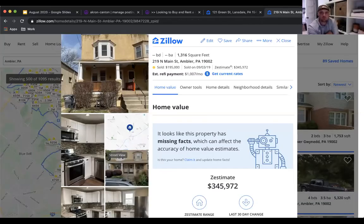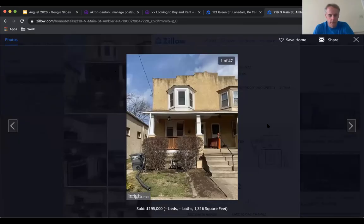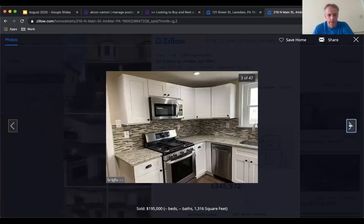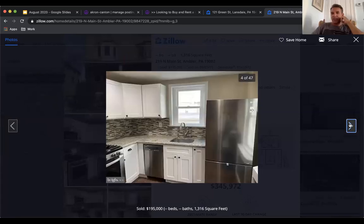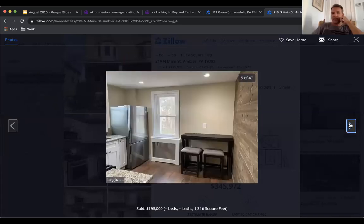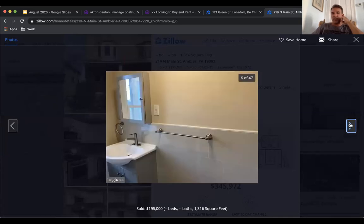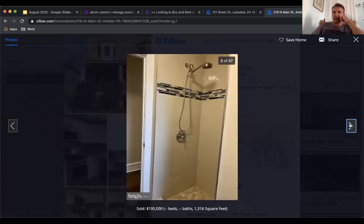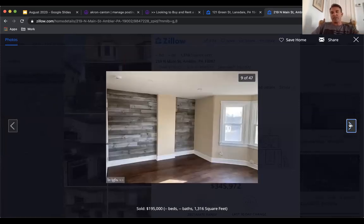Is that the one down by the coal? Yes, right, that one. That's right. Okay. Right across from Ambler coal. I stuck with the white shaker cabinets here, black pulls and the same backsplash for the most part. I did accent walls on this one with the wood. The millennials eat that stuff up. They love it. This accent wall is just nothing special, but it makes a huge difference when you're doing rehabs with stuff like that.